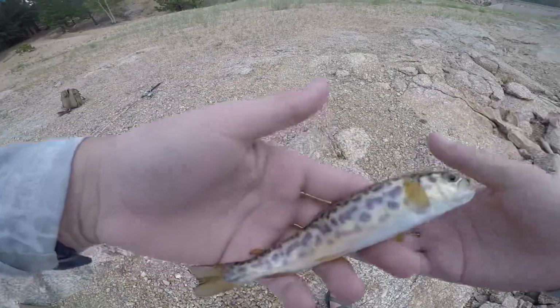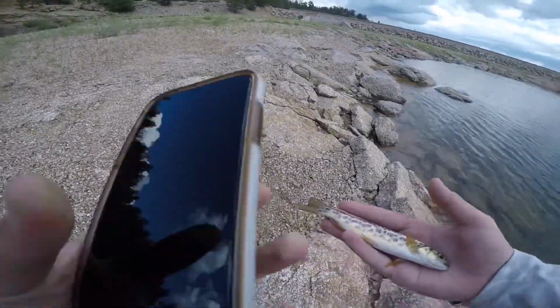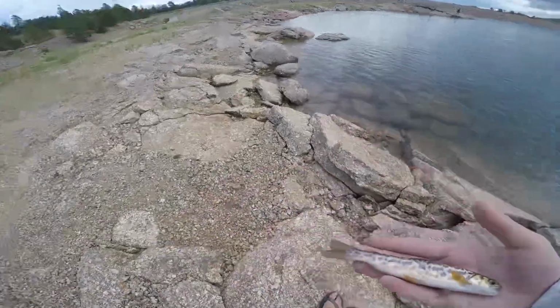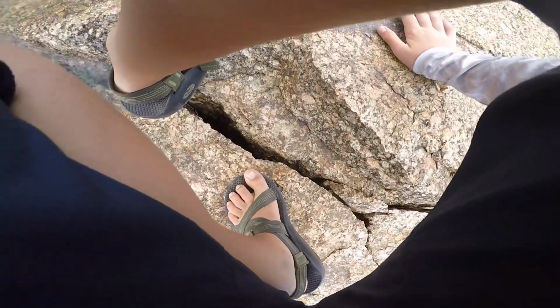Awesome, man. I'm gonna get a photo and get a good release. Yeah, let's get a release on this little guy. There he goes.